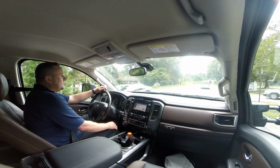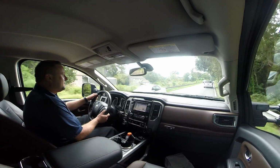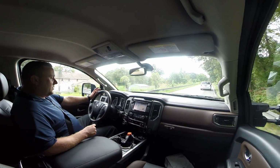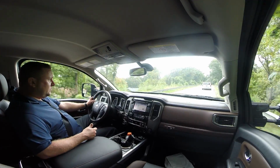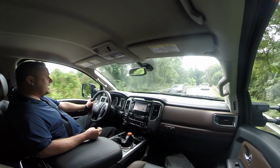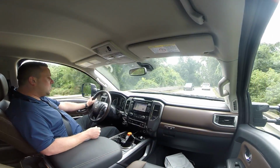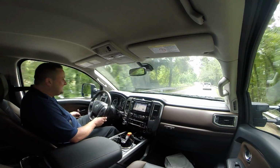All right, this is Tom Burkhardt from Car Revs Daily in the 2016 Nissan Titan XD Platinum Reserve 4x4. This truck is available now with a base price from about $52,000 in, I think, 4x2 configuration. With 4x4, we're at about $56K out the door, and no options needed. The truck is flawless as it is.